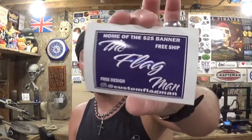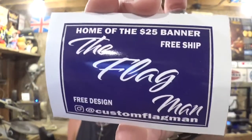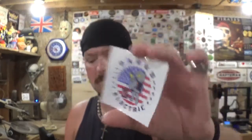The Custom Flag Man, home of the $25 banner, free design, free ship. He made me the Artisan Pirate banner that I have and I take with me when I go places. Really awesome. If you guys need a banner or a flag, I highly encourage you to check him out. Parks Electric. Chris's Workshop.